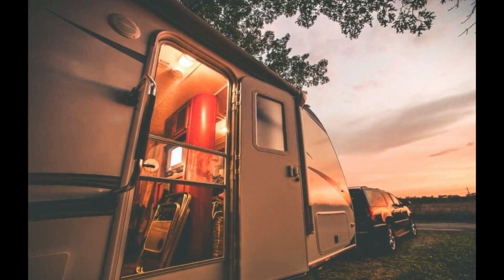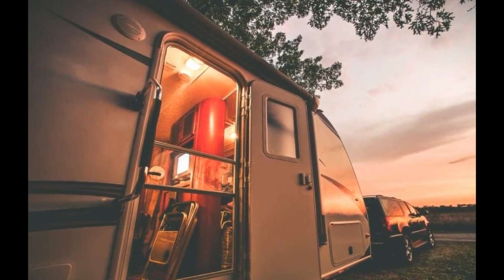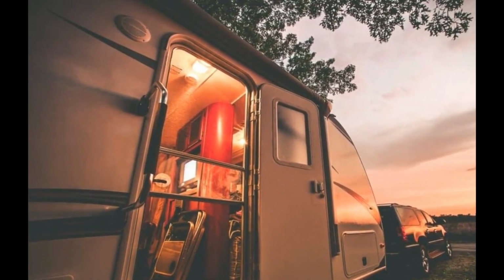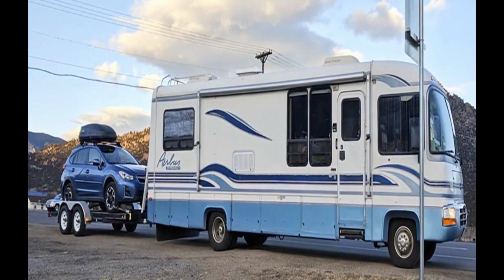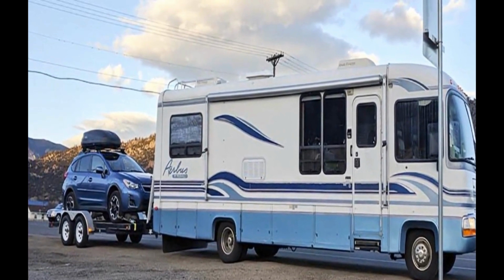Class A RVs are the largest and heaviest, typically resembling a bus or tractor trailer. To drive a Class A RV, you will likely need a commercial driver's license, CDL, especially if it exceeds specific weight limits. CDL requirements vary by state, so it's crucial to research your local regulations.